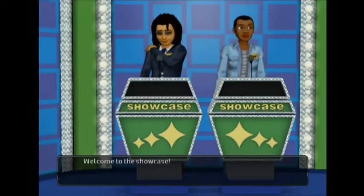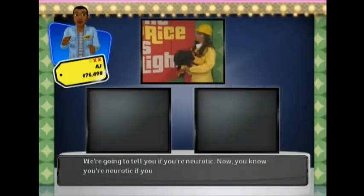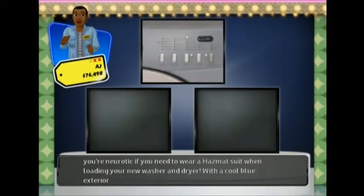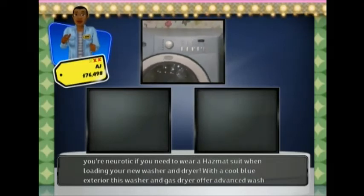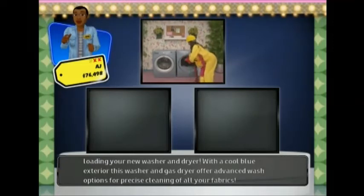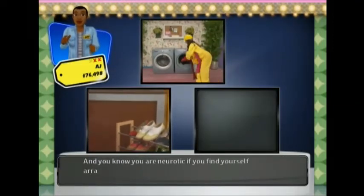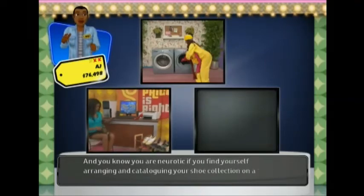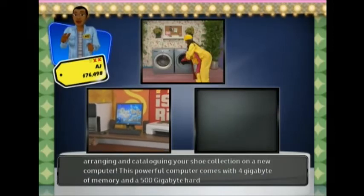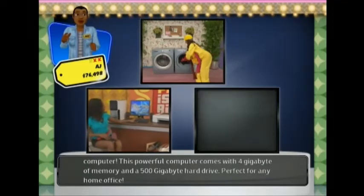Welcome to the Showcase. We're going to tell you if you're neurotic. Now, you know you're neurotic if you need to wear a hazmat suit when loading your new washer and dryer. With a cool blue exterior, this washer and gas dryer offer advanced wash options for precise cleaning of all your fabrics. And you know you're neurotic if you find yourself arranging and cataloging your shoe collection on a new computer. This powerful computer comes with 4 gigs of memory and a 500 gigabyte hard drive, perfect for any home office.